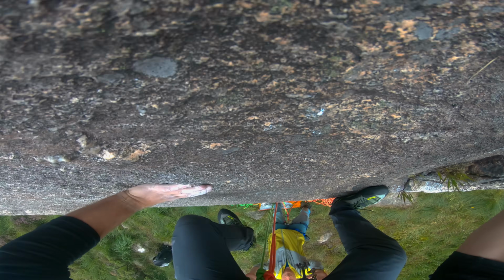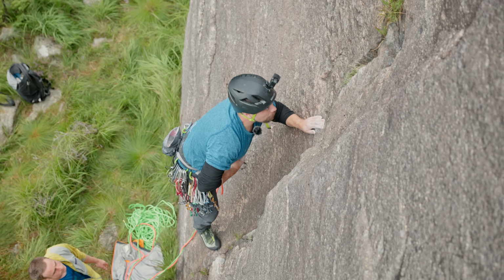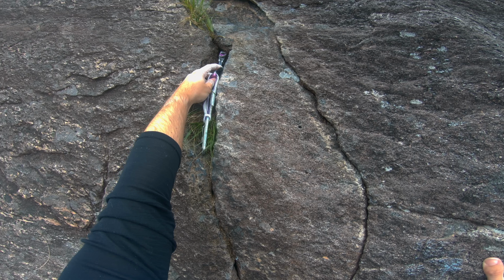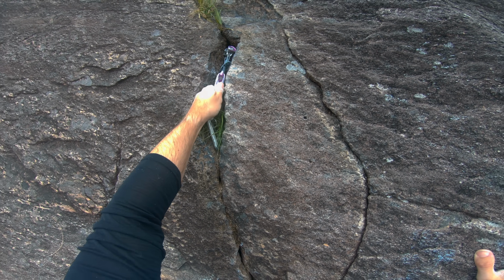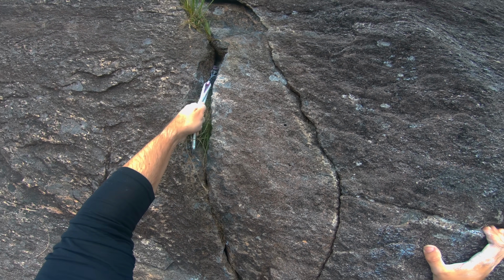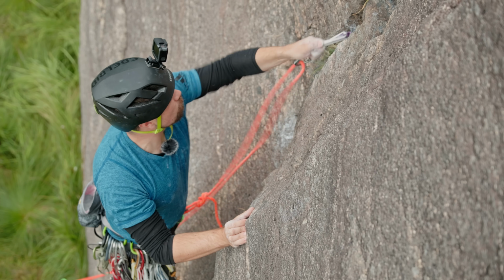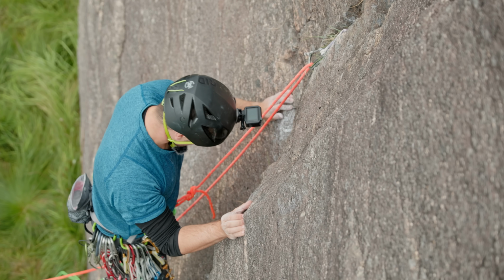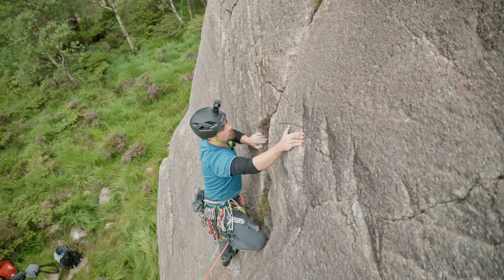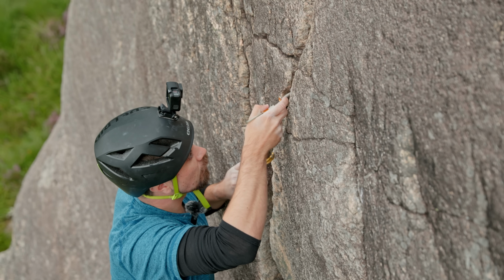The first opportunity to place gear was 3 meters up, and it wasn't exactly a great placement. Right at the bottom of the slot. Yeah. Yep. You go in properly? Yep. You reckon, good? Pete? All good? Yep. With a really solid second piece, my nerves eased up a little bit and I could carry on with the climb.